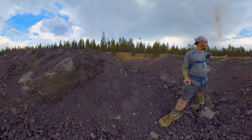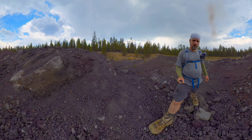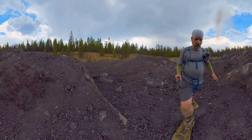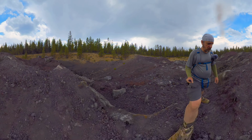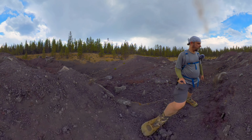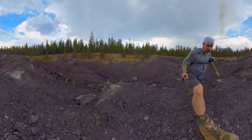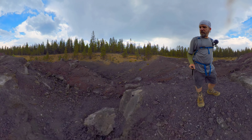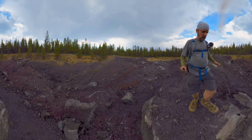Yeah, they definitely crushed up some stone in this area to harvest it. Just for curiosity and geology and just interest in natural things, I wish I could see these places before they were excavated, so I could just get a better understanding and picture of what they look like.